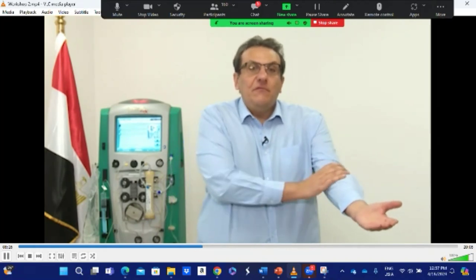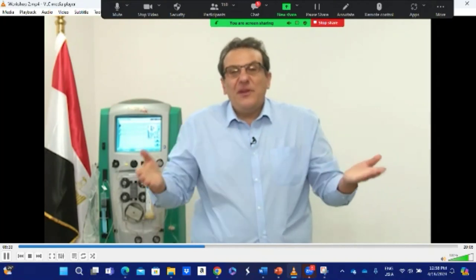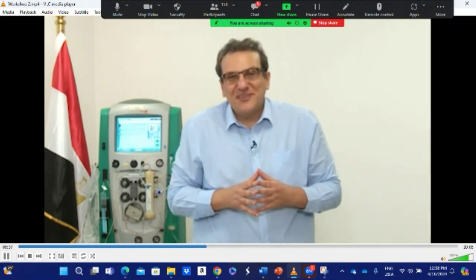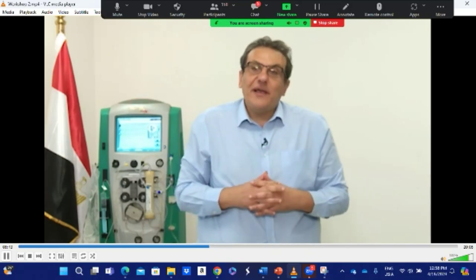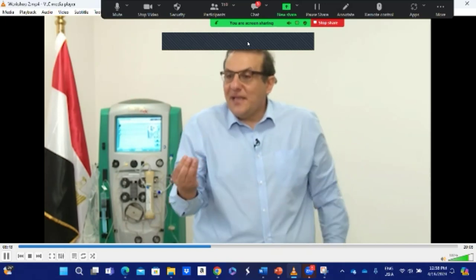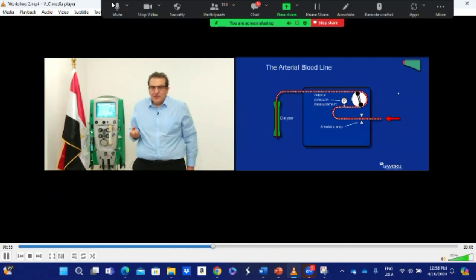Number two, venous chamber clotting. Number three, the return access block. Now, these three reasons could also cause low access pressure. Low access means negative access pressure, which is the most common alarm you find in CRRT. Mainly, you can see that where there is an access problem, where minus 100 becomes minus 150, you are trying to get blood from the patient and failing.